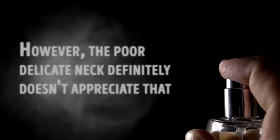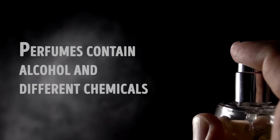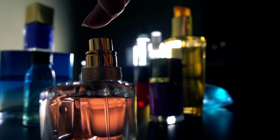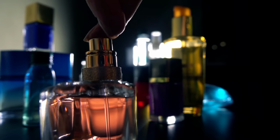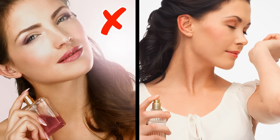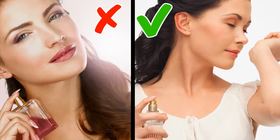However, the poor, delicate neck definitely doesn't appreciate that. You see, perfume contains alcohol and different chemicals that dry out your skin and make it less elastic. And by now, you probably know that less elasticity means more sagging and wrinkling. So just put a dot of perfume under your earlobes, and if you're used to refreshing it throughout the day, it's better to apply it only to the wrists then.